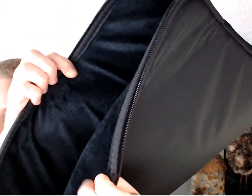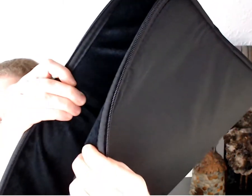So I use this. I have a 15-inch HP laptop, and you can see how soft that is. It's almost like velvety, and it's got padding on the inside. It is really, really cute, guys.